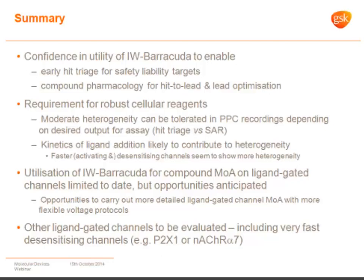We haven't really done a SAR, structure activity relationship, campaign to drive lead optimization using the system yet. And so that remains to be tested in our hands at the moment. And we believe that the kinetics of ligand addition is likely to contribute to the heterogeneity. And although we see more heterogeneity, we're confident that we can use the system to generate reasonable data.